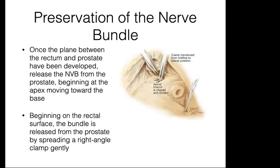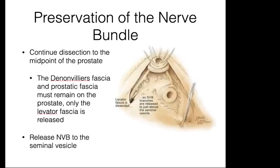Beginning on the rectal surface, the bundle is released from the prostate by spreading a right angle clamp gently. So you continue the dissection to the midpoint of the prostate.